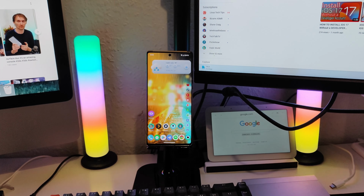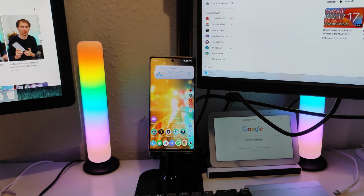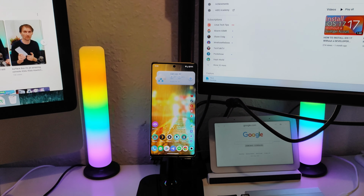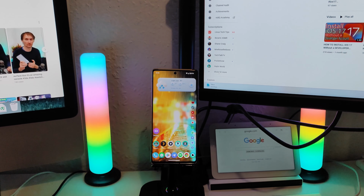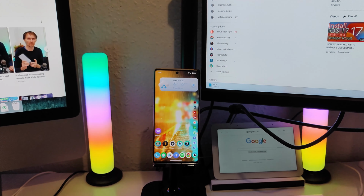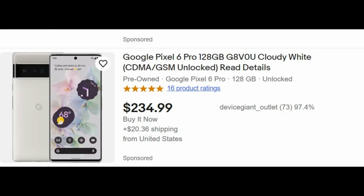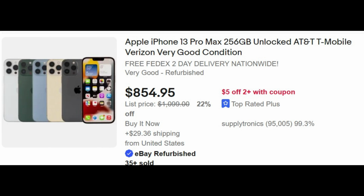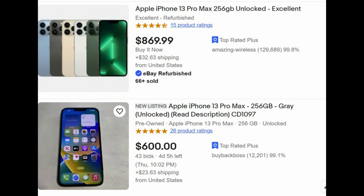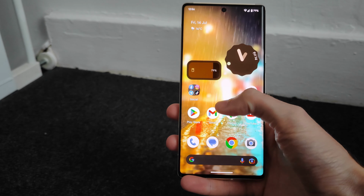Overall, I'll recommend everyone get the Pixel 6 Pro or even the Pixel 6, depending on your likings. If you need a better phone than the one that you have, keep in mind this phone was released in 2021 as a competitor to the iPhone 13 Pro Max. You can get a Pixel for between $250 and $300, while the iPhone 13 Pro Max still costs about $700. You will get in some scenarios a better experience with the Pixel, and I'm sure this will be a purchase you will not regret.